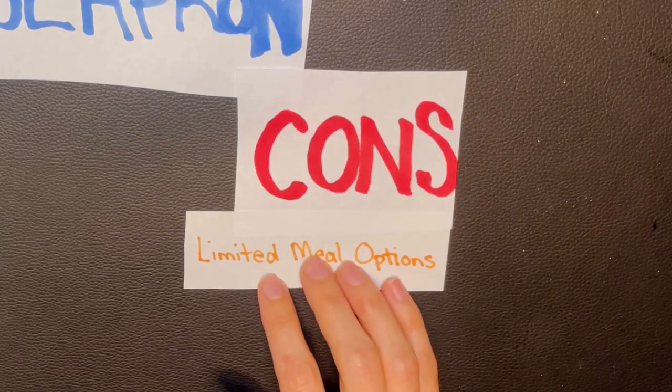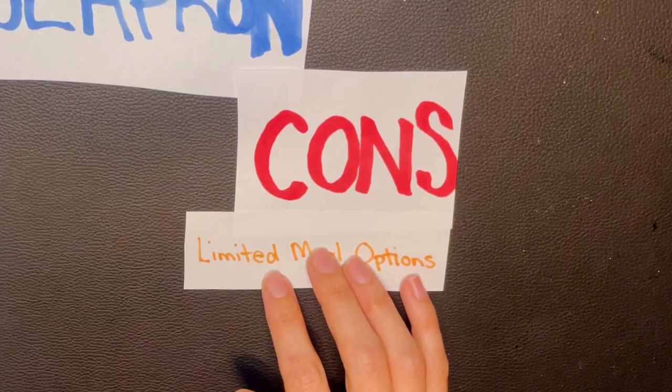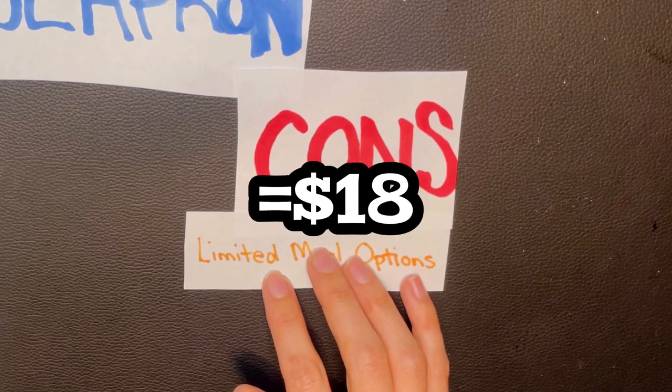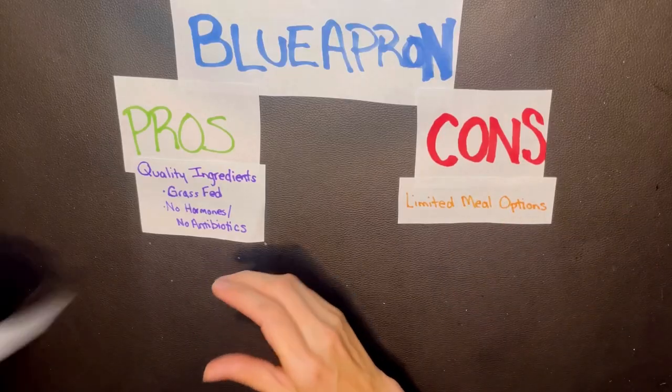Let's say if they have 10 options, three of those options you'll have to pay an upgrade for, and those are going to be the ones that sound absolutely amazing. So it'll be like an additional $8.99 per serving. Figure that's an additional $18 on top of the cost of the box already. And that's kind of how they get you. But let's hop back to the pros.